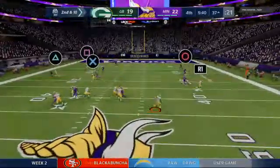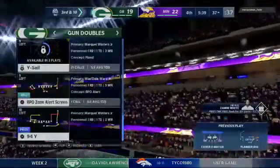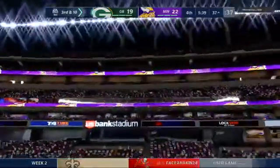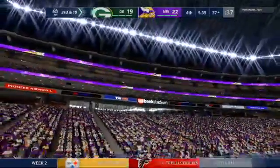Now a 2nd down throw for Love here, flush to his right. It's incomplete. Took a shot, couldn't connect. Juju Smith-Schuster, the intended receiver. And now it's 3rd down. They'll probably spend a little extra time dissecting the game film after this one.